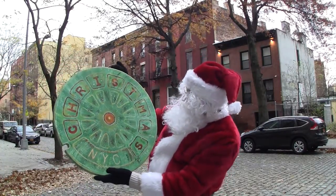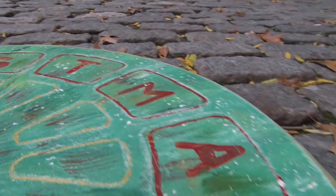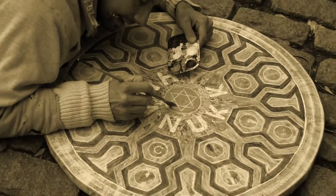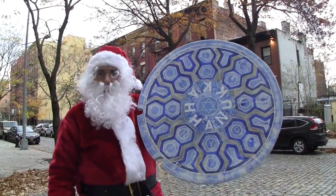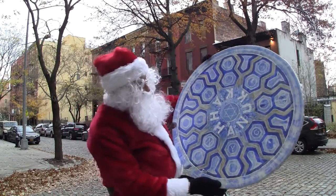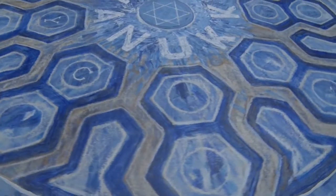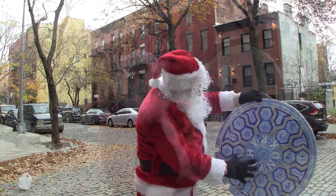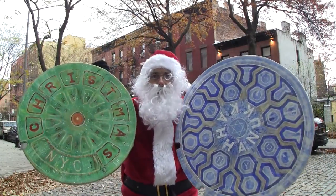Look at this, this is beautiful. And little white snowflakes all over the place. This is beautiful. It's exactly like a real manhole cover. And then I see him work on another painting, and he's painting a Hanukkah manhole cover. Look at this. This is beautiful. Great symbolism of 8 little men resembling the 8 days of Hanukkah, all holding each other's hands. This is wonderful. I say to him, these are beautiful.